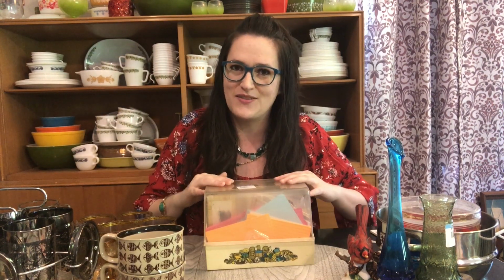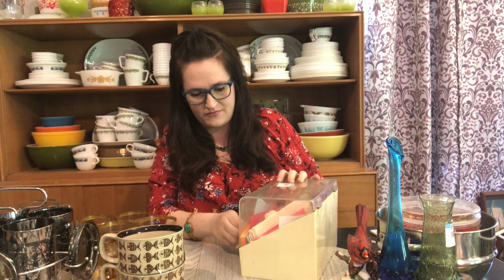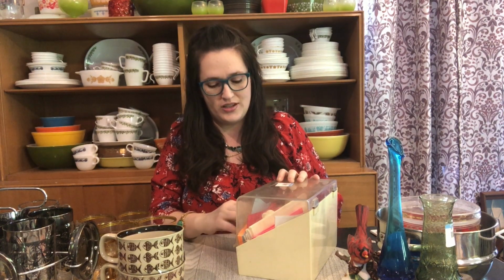And for the other ones of you that want to see what's inside, let's go ahead and open it and let's see what is in here. I haven't opened this yet, so I'm gonna be just as surprised as y'all.